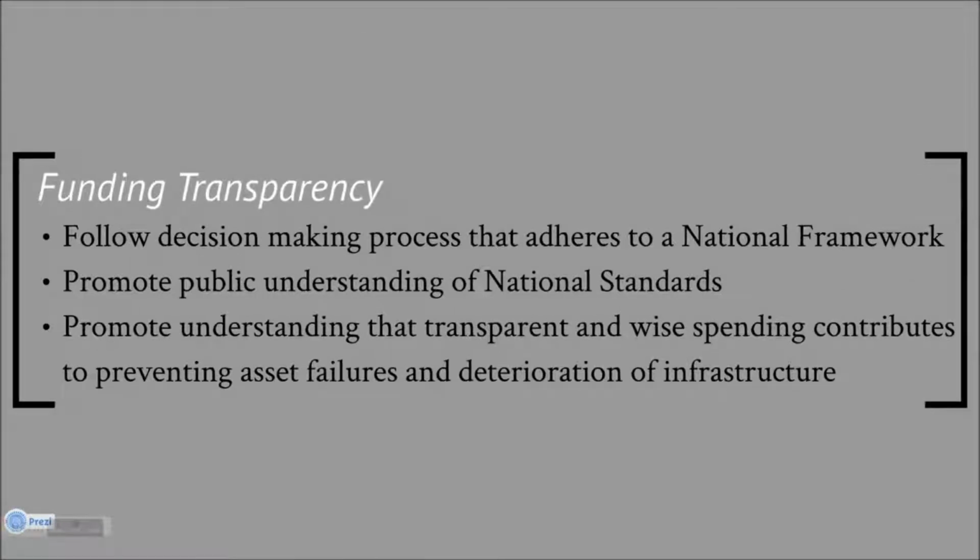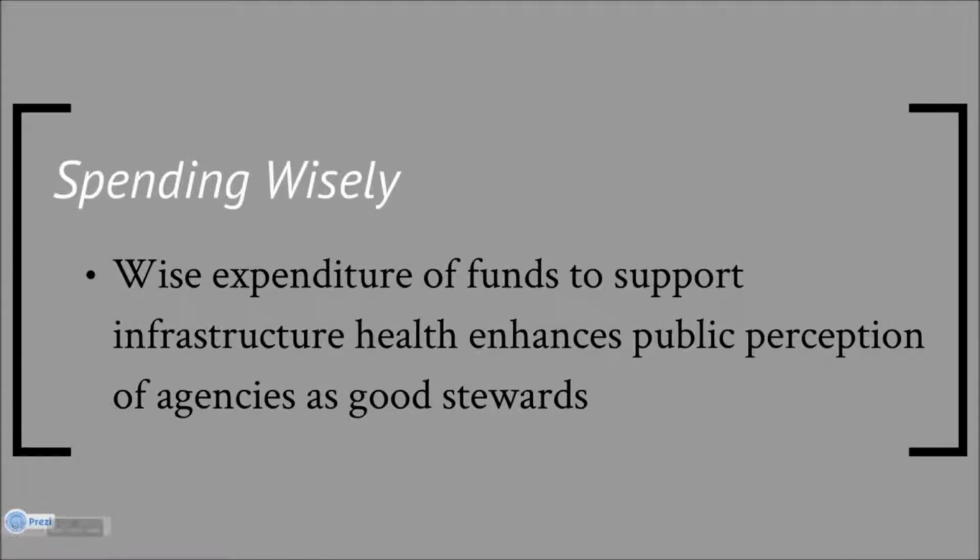Number 2, will provide funding transparency. You'll be following a decision-making process that adheres to a national framework, promote public understanding of national standards, and promote understanding that transparent and wise spending contributes to preventing asset failures and deterioration of infrastructure. Number 3, spending wisely. You'll be demonstrating that wise expenditure of funds to support infrastructure health enhances public perception of the agency as good stewards of public funds.